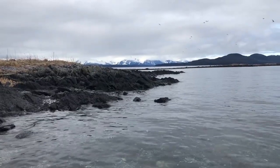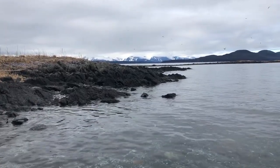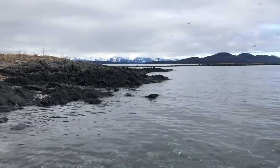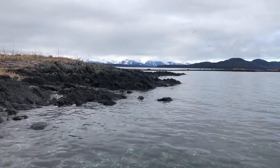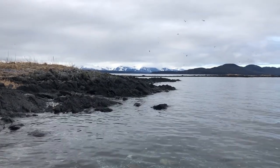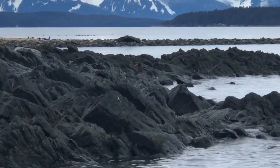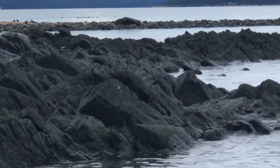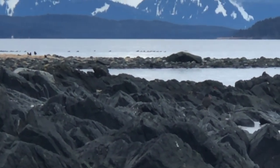Oh, these are oyster catchers. We probably should get out of here. So they come and migrate up here and do some nesting, but you can tell by their real long orange beak bill. Pretty cool to see. There's a lot of them out here.